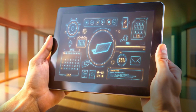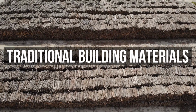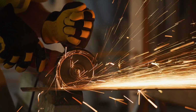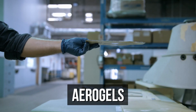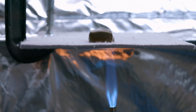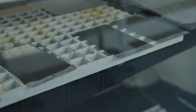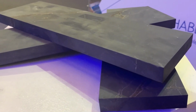life of building components. Traditional building materials are being replaced by advanced alternatives that offer superior performance in terms of strength, insulation, and sustainability. Materials like aerogels are incredibly lightweight, yet provide excellent insulation, making them ideal for energy-efficient buildings. Graphene, another wonder material, is super strong and lightweight, used in coatings and composites that enhance durability.